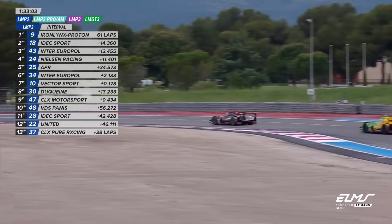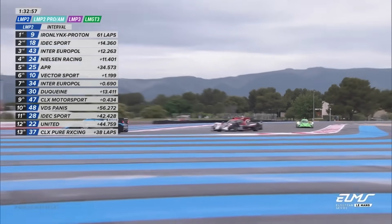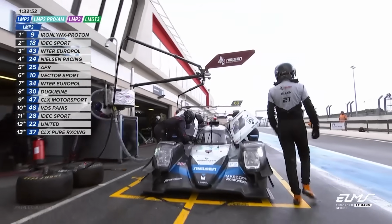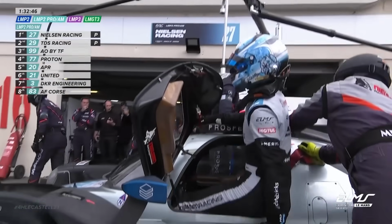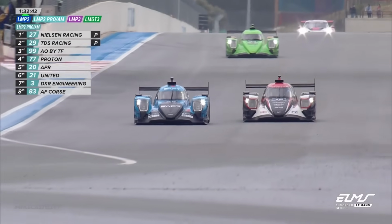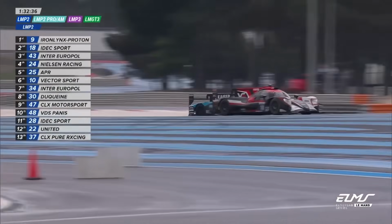The 27 Nielsen car and the 29 TDS car, currently 5th and 6th overall, on pit lane. And I'm sure that's for slicks. Yeah, so if you've pitted in the last 3, 4, 5 laps, those cars will be on slicks. Others that haven't had the chance to do that because they weren't in their fuel window can finally do so now. But the time that may have been lost in the intervening period, as now Lomco gets a good run down into the first corner on the number 25 car.